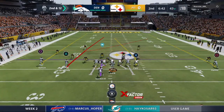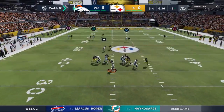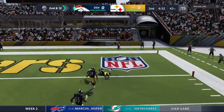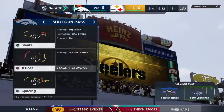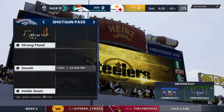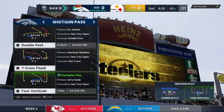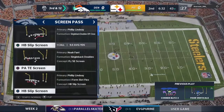Second and 12. Operating from the gun, Locke will go up top here for Hamler, and that's going to be incomplete. Good effort there trying to take a shot, but it's third down. Well, so much for getting separation. No chance there. Locked down tight, forcing the incompletion on that attempt.